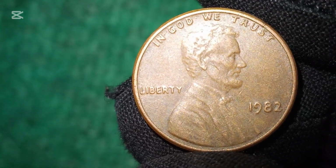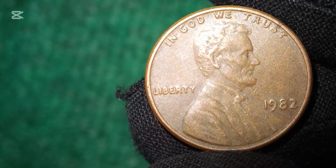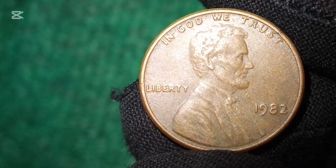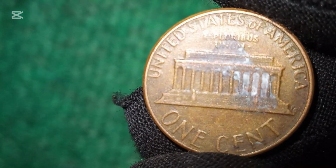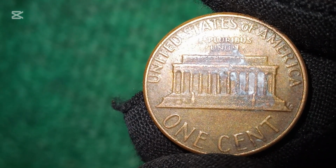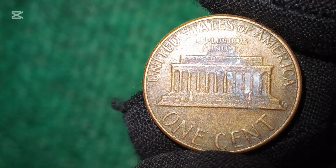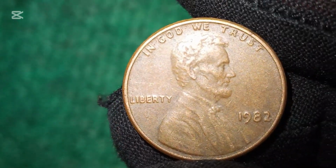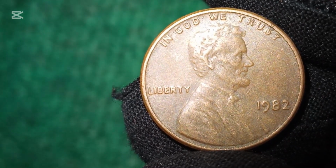Here's where things get exciting. There were actually 7 different varieties of the 1982 Lincoln penny, but only a few are worth big money. Let's break them down. 1982 large date copper penny, but the real jackpot is the 1982 D small date copper penny. This variety is ultra rare. Why? Because in Denver, all small date pennies were supposed to be zinc. But somehow a few were mistakenly made of copper, and that's where the treasure hunt begins.